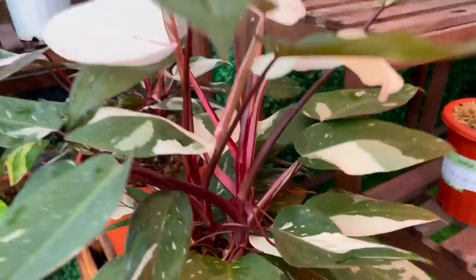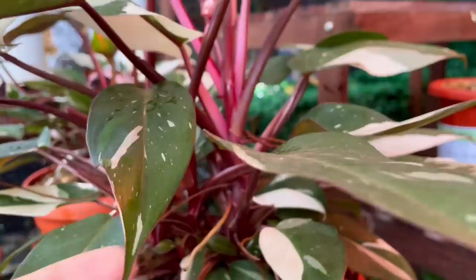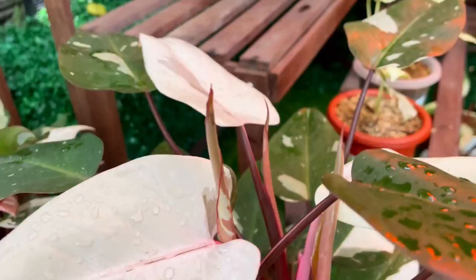Then this, look at this. This is either the Anderson or the White Knight. I think this is the Anderson. Yeah, sorry. The Anderson, and it's 23 million. But look at how many plants there are in there. There's at least, I counted like 6 or 7 plants in there. And they're all beautifully variegated. Look at all the new leaves. This is actually a very good deal for this plant.